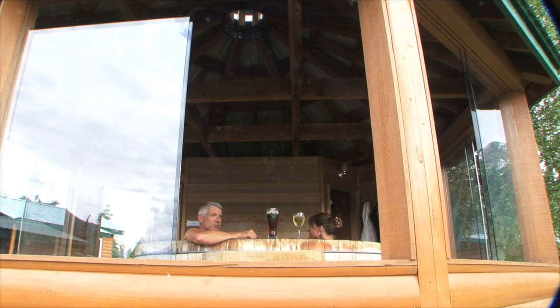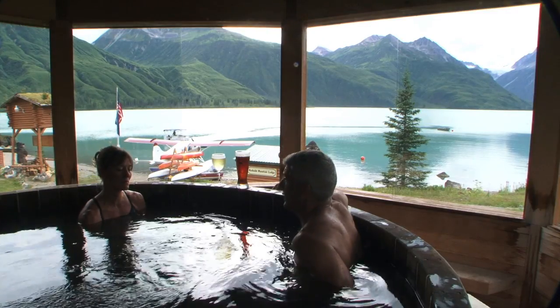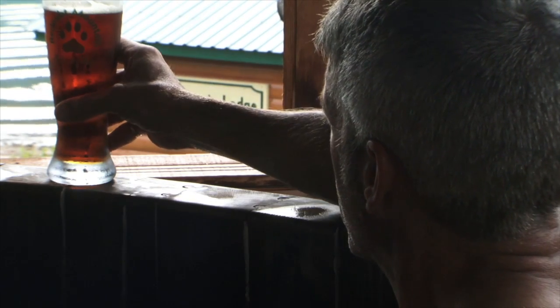There's a cedar hot tub enclosed in a gazebo with screen windows that open. It has 300-degree views of Crescent Lake and the Chigmit Mountains with our hanging glacier.